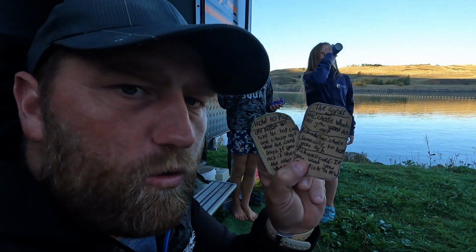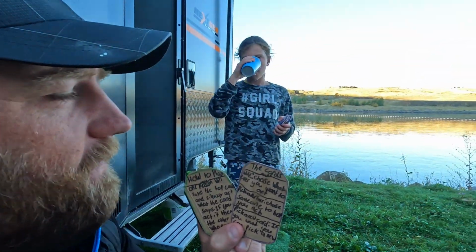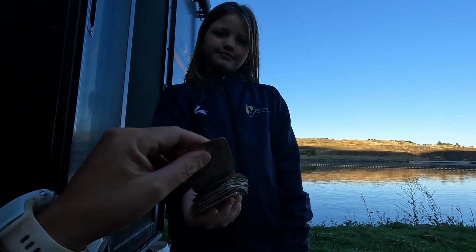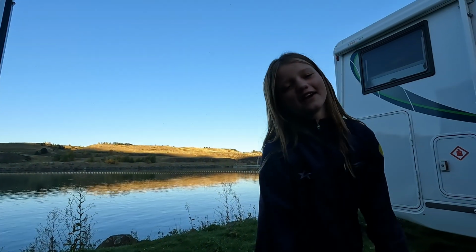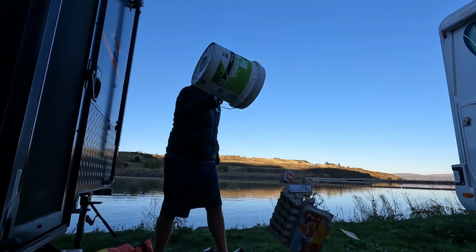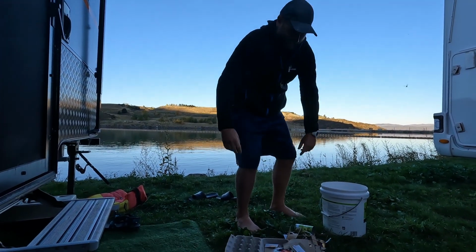Okay, so we've got our rules of how to play and what the cards are, it's a different version with the cards. Pick one. So I've got two options here. First one, and then I can choose to pick another card if I want. Dad, everybody now knows what you have. Empty the bucket. Oh. Rubbish man. You got it.